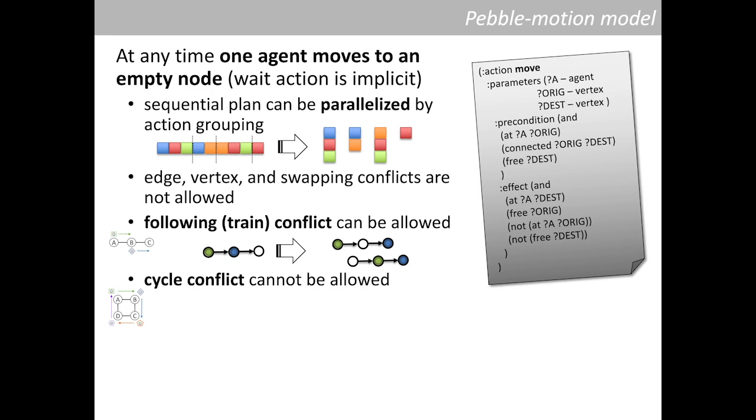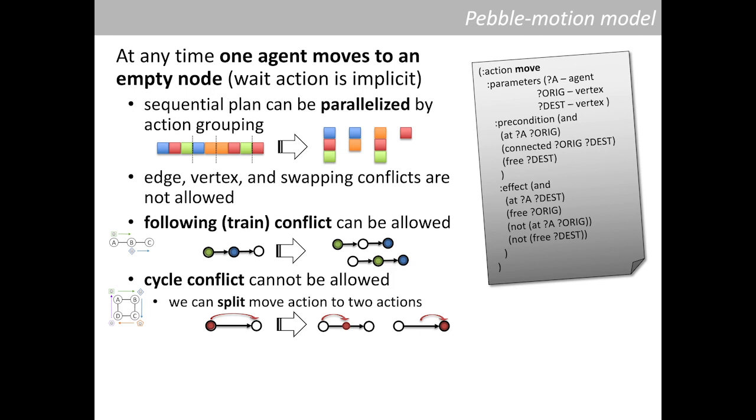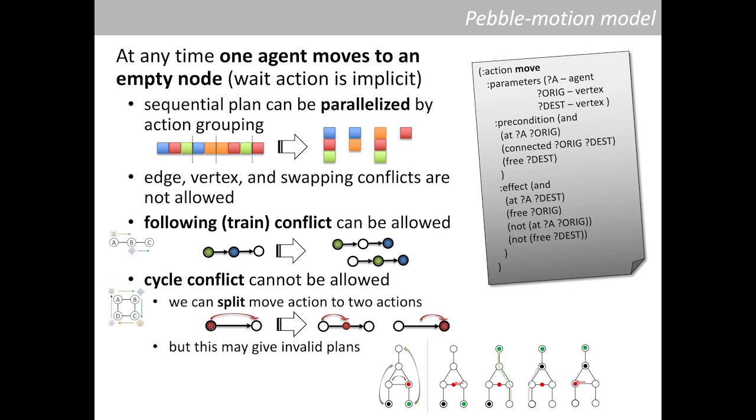Fortunately, we can model a cycle by splitting the original move action into two actions, where the agent first moves to the arc, and then it moves from the arc to the other node. Simple, right? But this is not a correct model, because it may lead to plans that are invalid, like in this one. The red agent moves in the arc, and the green and black agents are using the end nodes to reach their destinations before the red agent finishes its move. So we need a more advanced model.